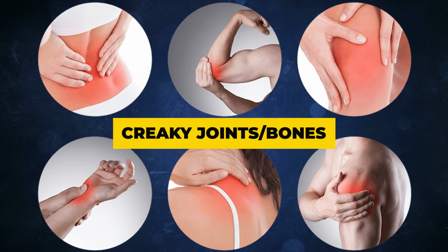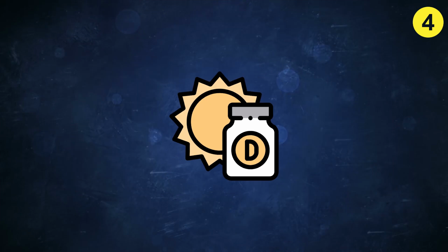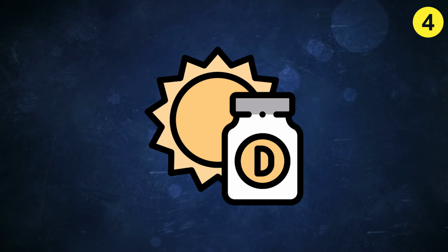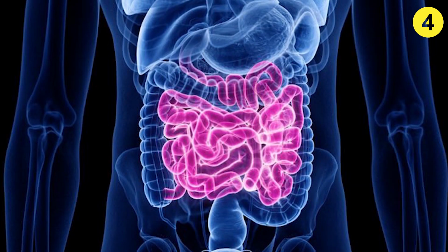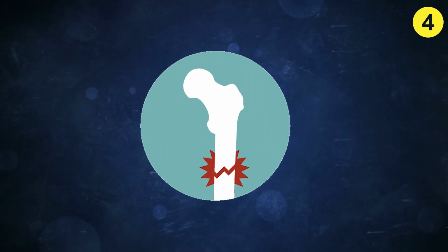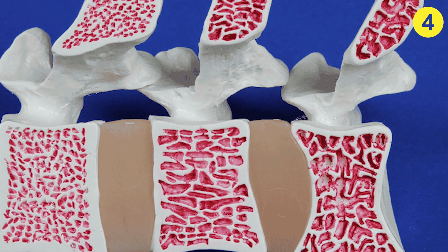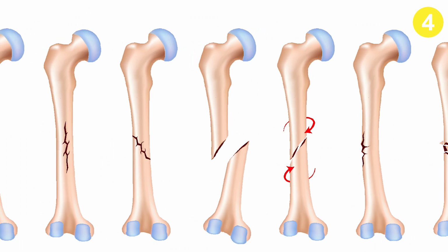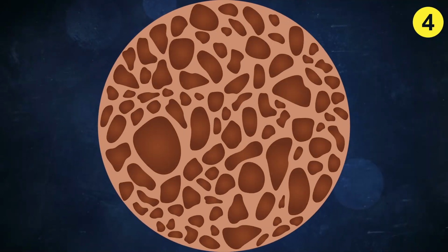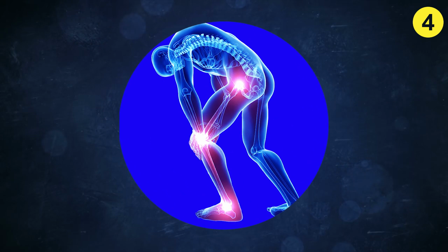You may already know that calcium is important for strong bones, but did you know that vitamin D is its trusty sidekick? Without enough vitamin D, your body won't be able to properly absorb the calcium it needs, leading to weakened bones and conditions like osteomalacia. Let's face it, nobody wants to deal with the agony of fractures and osteoporosis, so don't let your bones be a pain in the neck. Make sure you're getting enough vitamin D.